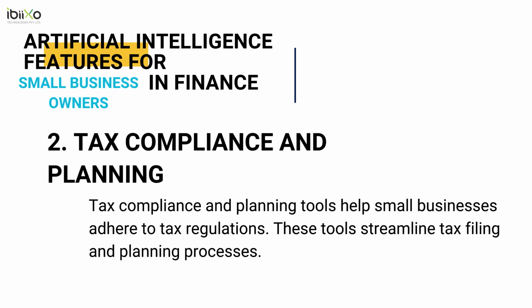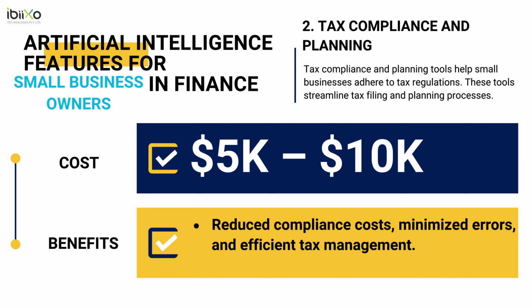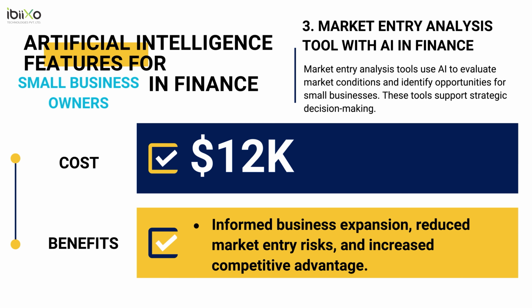The second one is tax compliance and planning. Tax compliance tools can be really helpful for them to save a lot of tax and make sure they follow all the compliances. A basic version of this will start from around $5,000 and will reach up to $10,000 based on the integration. The third one in the list is the market entry analysis tool. Market entry analysis tools use AI to evaluate market conditions and identify opportunities for small businesses, and this would roughly cost around $12,000 as a starting point.